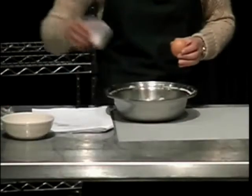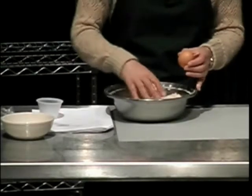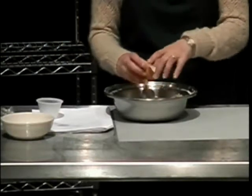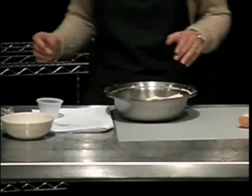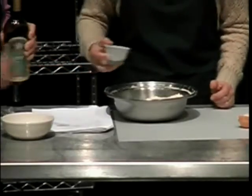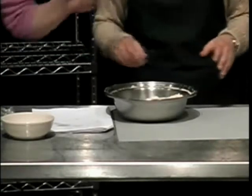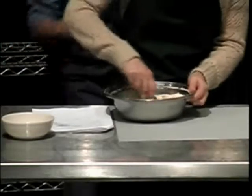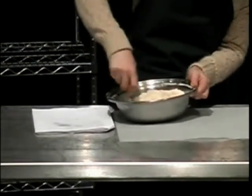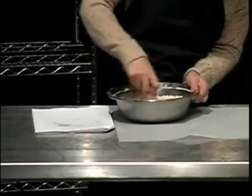Then I add my baking soda and salt, and I kind of mix it all together. And then I go ahead and I add my egg, as well as my oil, and about a tablespoon in this case. Great. All right. And then I'm going to mix all this together, and you'll see what texture it turns into here.